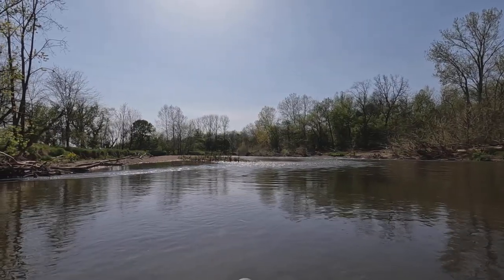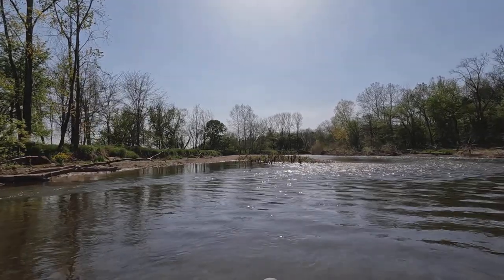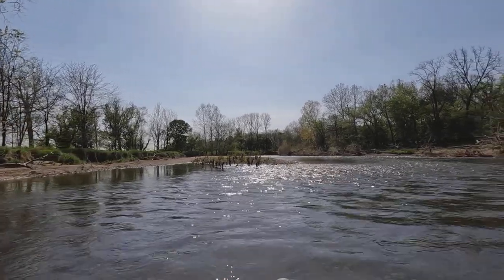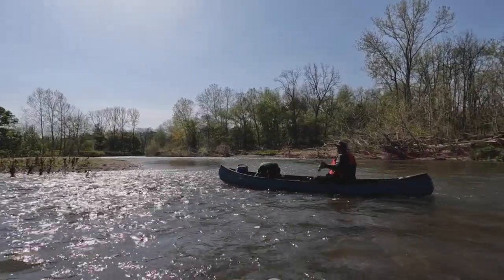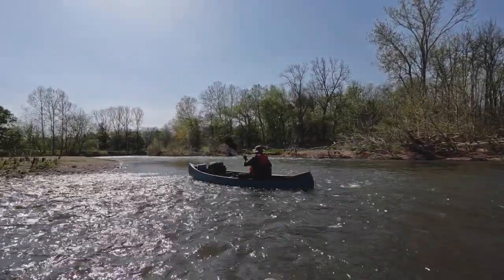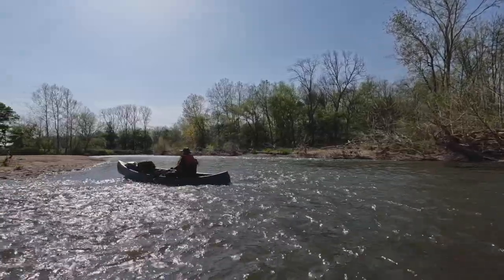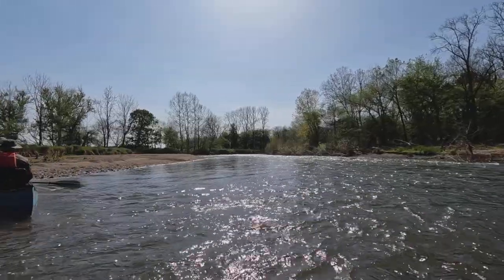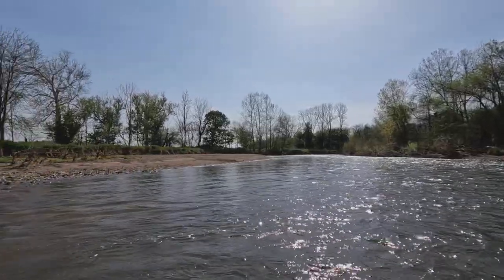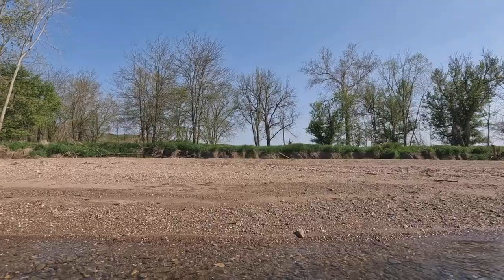We may have just found something that will work. A really nice gravel sandbar right here. David about went sideways. All right. Oh, this is perfect. A lot of times these gravel sandbars aren't flat, and this one is level. Look at it. This is a beauty. I think we may have just found home for the night.